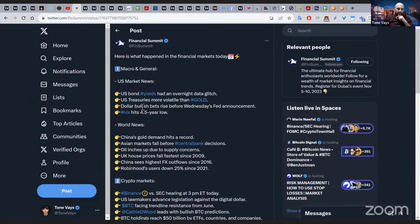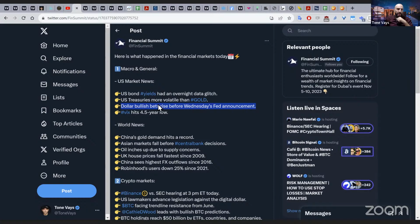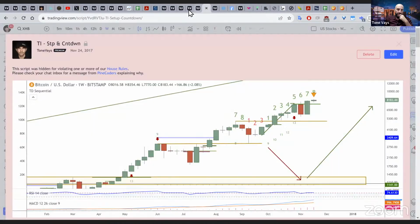Dollar bullish bets rise before Wednesday's Fed announcement. Yes, the Fed will be announcing their interest rate non-change this Wednesday. That is pretty certain. And yeah, I am bullish on the dollar. I've been bullish on the dollar for a while. We're going to go and take a look at the chart of the dollar.